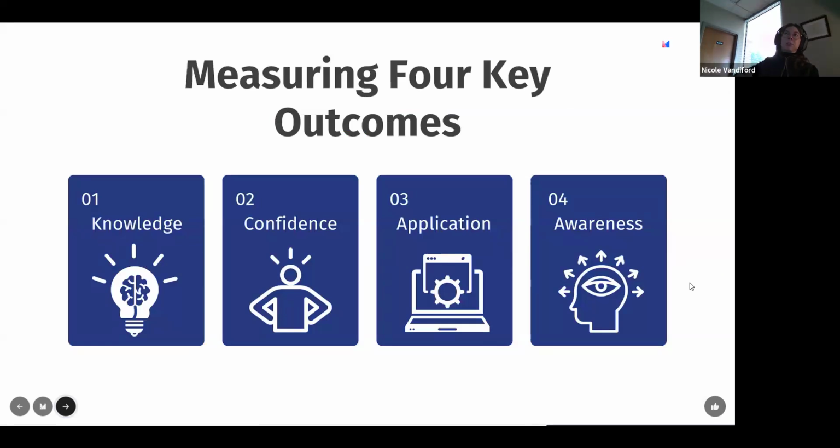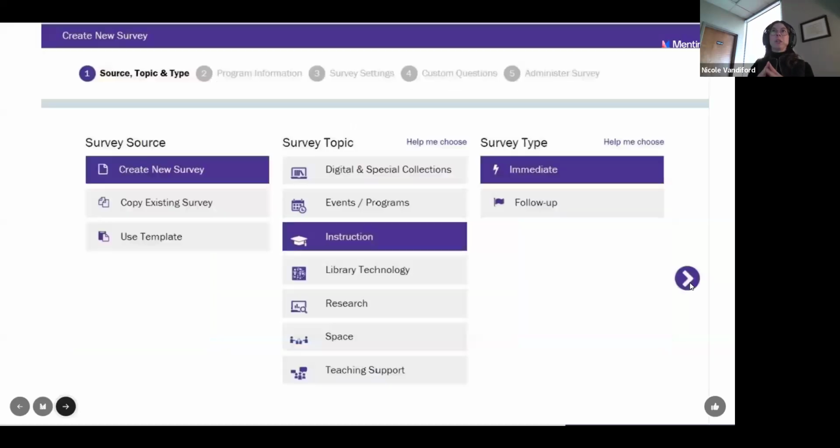With Project Outcome surveys, they're measuring 4 key outcomes. They're measuring the knowledge, the confidence the student has, their application, and their awareness of resources. So those are its 4 baselines. What you can do is go in and create a survey and choose the survey topic that you want. So there's digital and special collections, events and programs, instruction, library technology, research, space, and teaching support. And then you can do the type of survey, so immediate or follow-up. The one I like the best is the instruction survey topic with immediate.